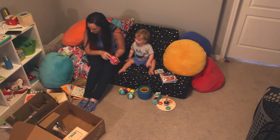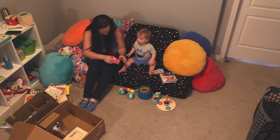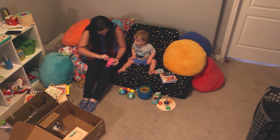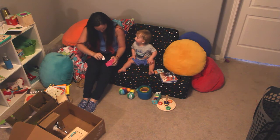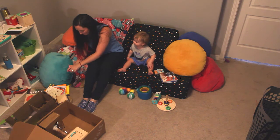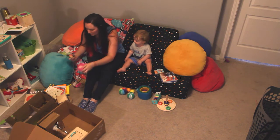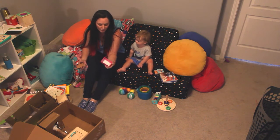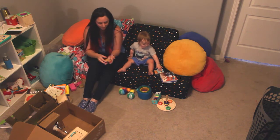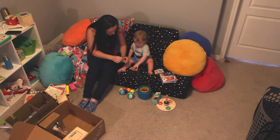Oh, I missed one. Ooh, what's this? A little car? How am I supposed to take this out? Uh-oh, sorry. I don't know why, but I love the little boxes, the little packaging that they put everything in. We end up keeping a lot of them to either store his toys or to use as bases for building things too. Look at this. This is a car and it comes with a little person to drive it.